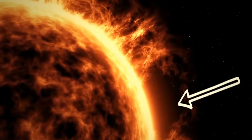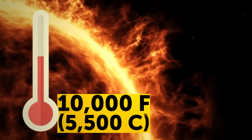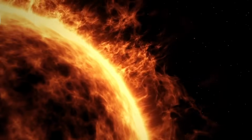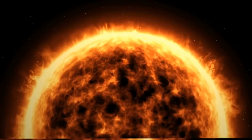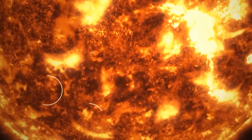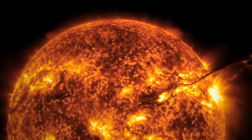The Sun's outer layer is way hotter than its surface. The temperatures vary from 10,000 degrees close to the surface and a mind-boggling 1 million degrees in the corona. That's the Sun's outermost layer. The reason for this phenomenon might be nanoflares. Those are regular, powerful bursts of heat from the star.